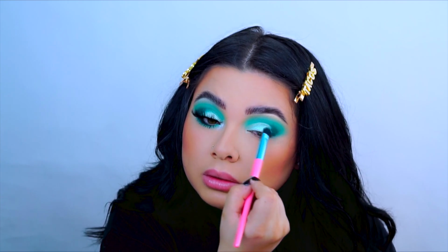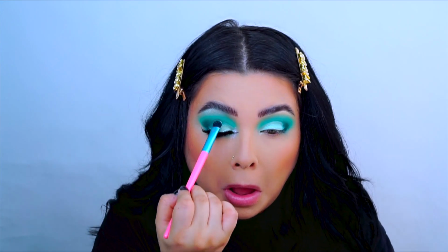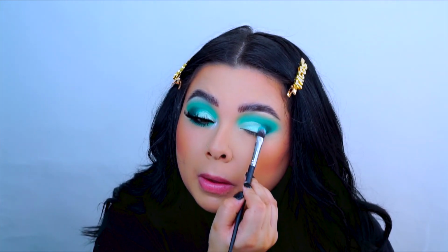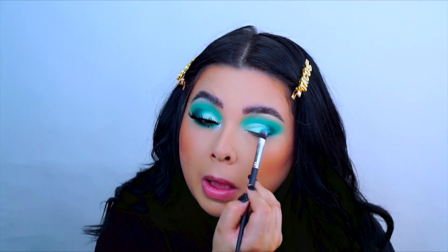So I'm just patting it. I do apply it with the setting spray, and then I go back and apply dry shadow, just to set what I applied wet. Then I'm going with a darker, well, not glittery, shimmery blue, and applying it right on the outer part of the lid as well, just to give it a little pop.